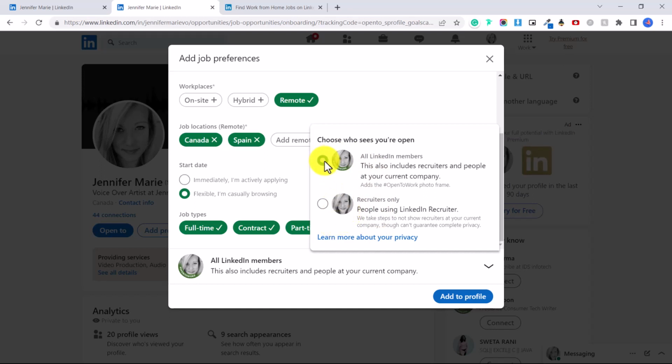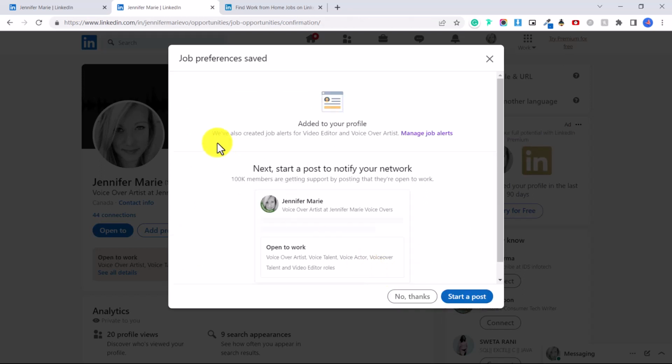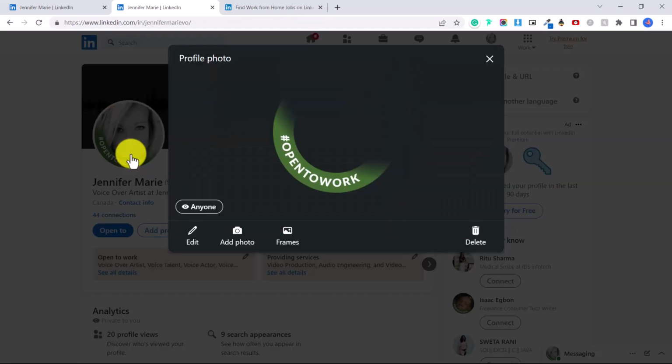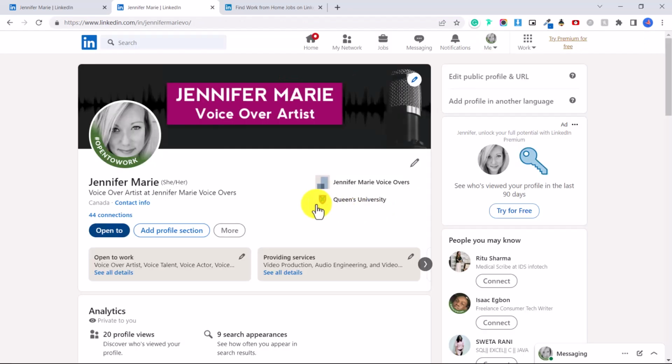So I'm going to choose Open to Work and then click Add to Profile. Again, you can start a post to notify your network that you are open to work. And you can see here that now I have this nice Open to Work photo frame that anyone can see. Okay, so now my profile is all set up so that recruiters would be able to find me, but you can also actively apply to jobs. So this is more of a passive approach if you just leave it and hope recruiters will seek you out. But I recommend applying actively to jobs, especially if you don't have a job.